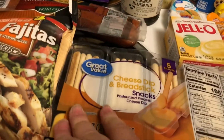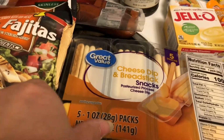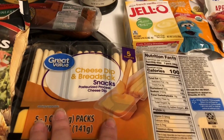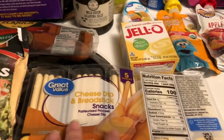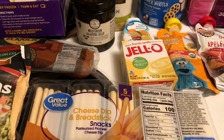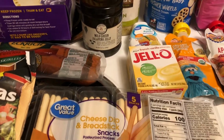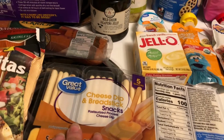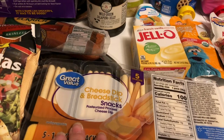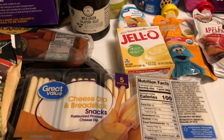I also got, let's see, what is this? Oh, these are the little pretzel sticks that you dip in cheese. I thought my little niece would like these as a little snack. And I like to get her things that aren't chocolate and stuff like that because I have dogs and she likes to feed the dogs. So I like to get things that if she's going to feed the dogs, it's not going to hurt them. So I got that. I thought that would be a good little snack for her.